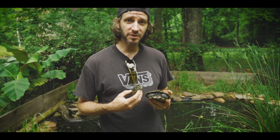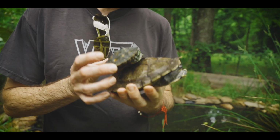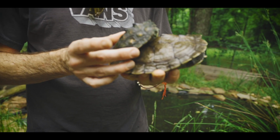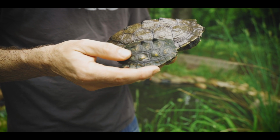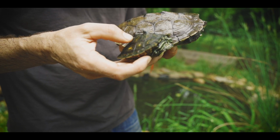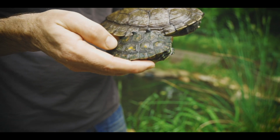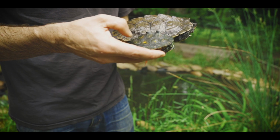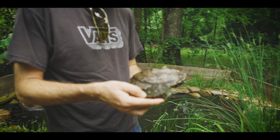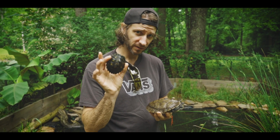Alright, so on the subject of basking turtles, another North American group of turtles that's really awesome is the map turtles. And here I have a blotched map turtle, which is actually an endangered species from the southeast United States, along the border of Mississippi and Louisiana. They're also part of a group of map turtles known as the sawbacks, and you can see why. They have these strong knobs on the center keel going down the back of the shell. This one's not fully grown yet, but males don't get much bigger than this.